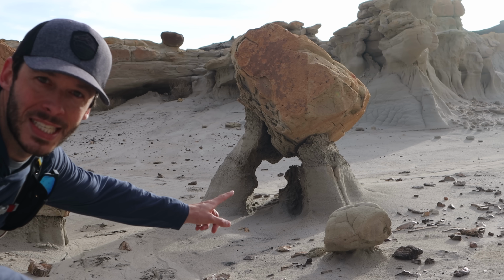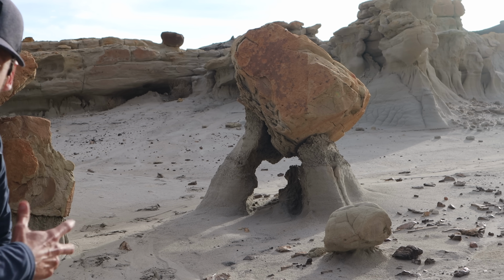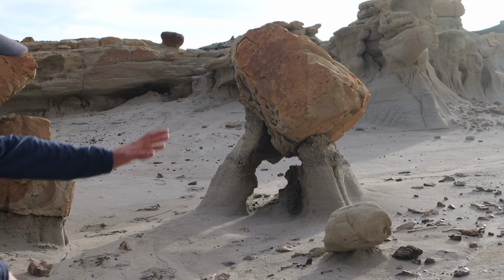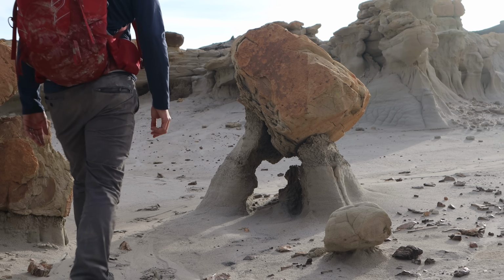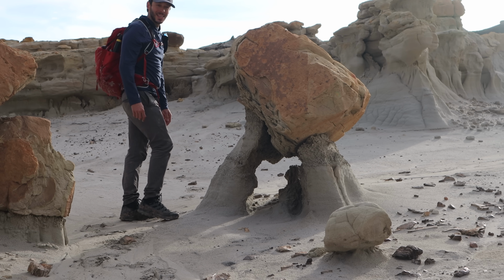Look at this thing. How this is still standing, I have no idea, but it's like a precious gemstone, like a diamond set in a ring. Just very improbably still held up. That's crazy.